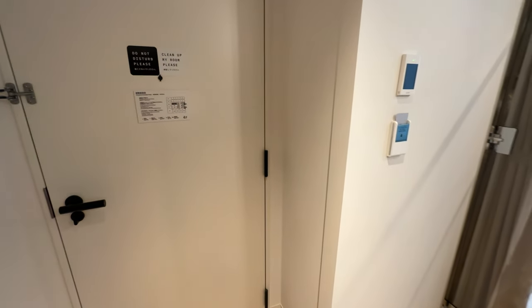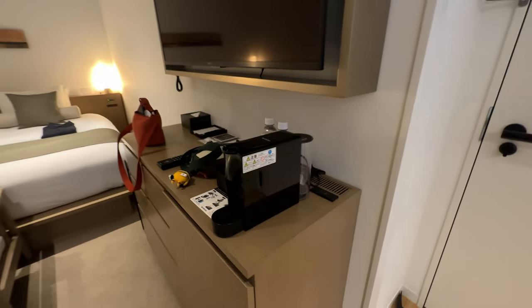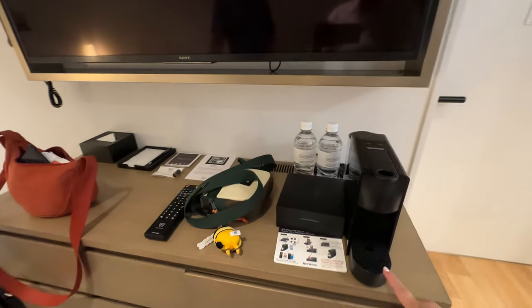We are in our hotel in Kyoto. We are staying in the Royal Park. It is very, very nice. This room is a little interesting layout-wise. Let me show you. So here is the entrance. We come over here. We have the TV, little beverage station, another Nespresso.